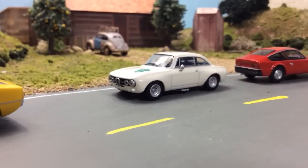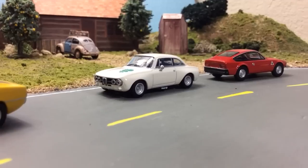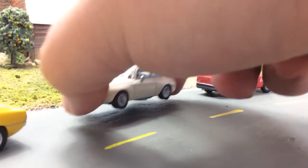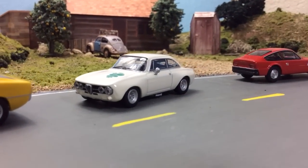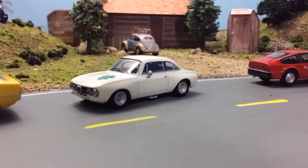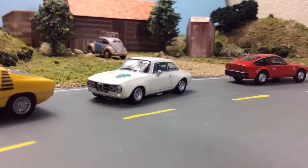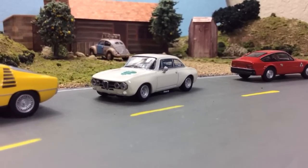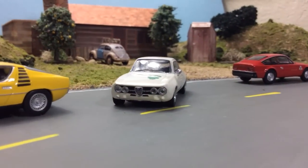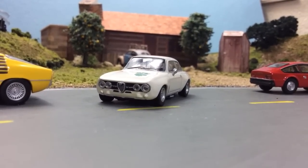Second car is a Giulia, probably the most iconic vintage Alfa Romeo. And if that's not the case, I only say that because it's probably the most replicated in diecast form, at least in 1:64 scale. So typically for that to happen, it's because the car is very popular. And this is another extraordinary display of execution from Kyosho.